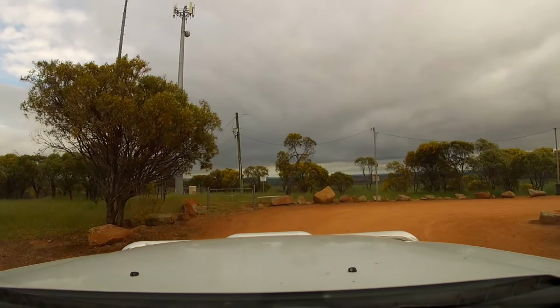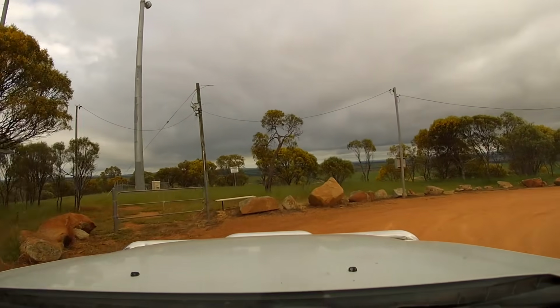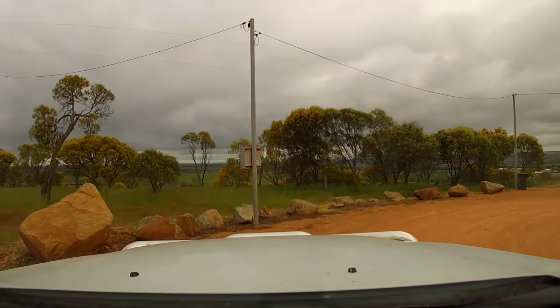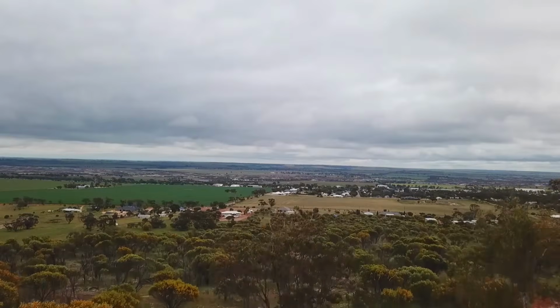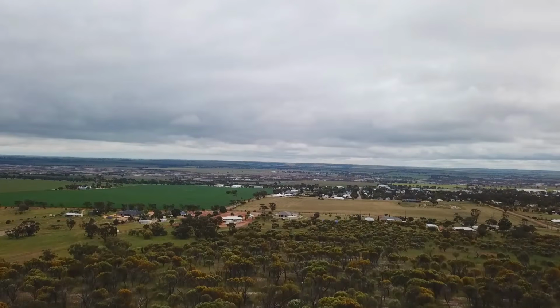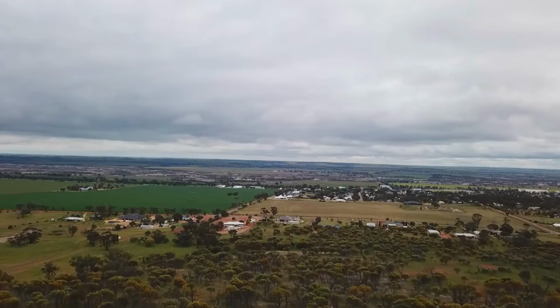Wildflower season would be a perfect time to go up there and have a look, and it was a great view from up there. There's a bit of a platform you can stand on as well and look out over the countryside and the town. That's where I flew the drone from, a perfect launching spot.